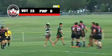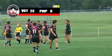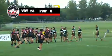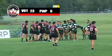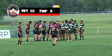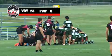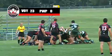So it's been that kind of night for the Prairie Wolfpack. Good opportunities opening up. Execution not quite there. Conditions are a little wet underfoot, but both teams are playing with it. Seems like the Voyageur have adapted just a little bit quicker to what's going on out there. So will the Voyageur try and keep the ball in hand? It looks like they're setting themselves up for a little line clearance here.